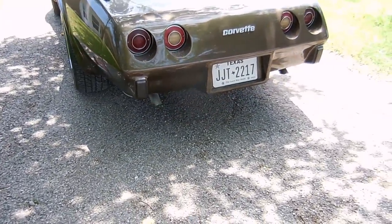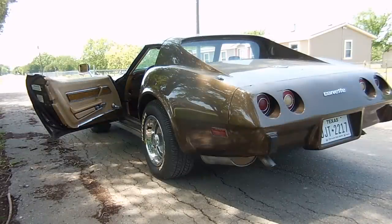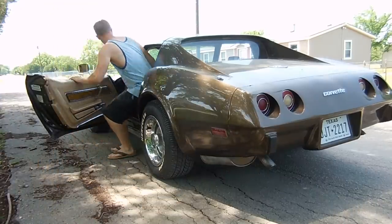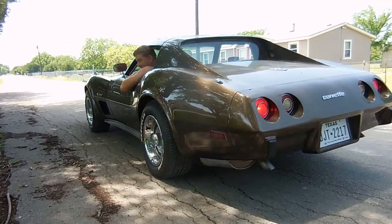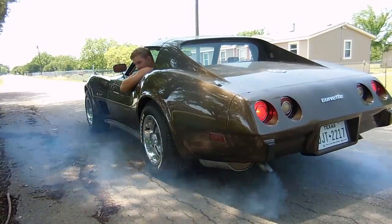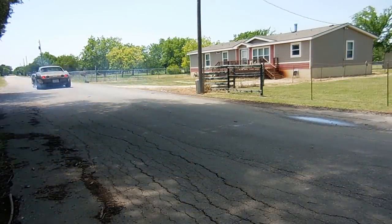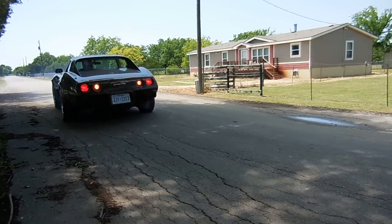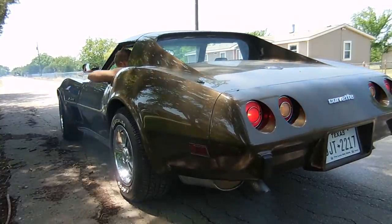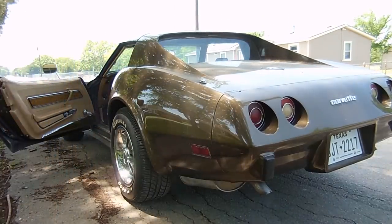So, I don't know. Right now it's not too bad, but it's a little bit colder than it was. Since the car's gotten a little bit warmer, it started to smoke a little bit more. Let's see what it does under load. Yeah, it doesn't like that at all. Try it again.